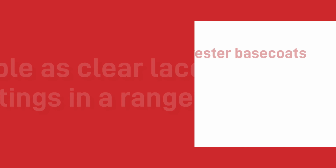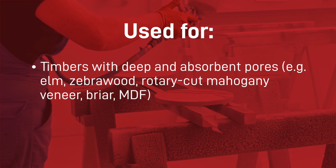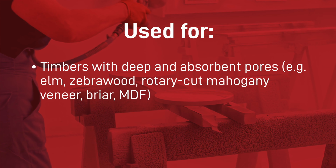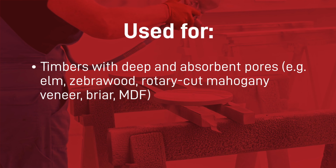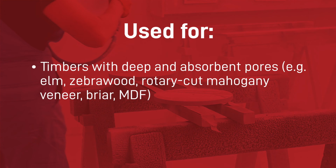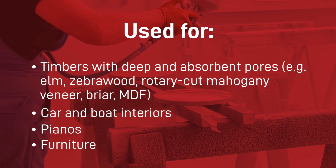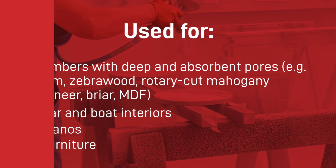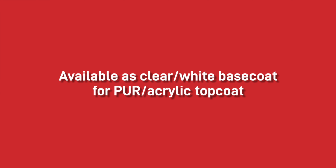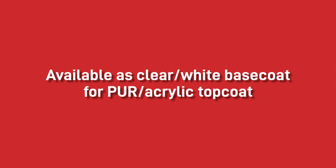Polyester Basecoats achieve a fast, fully closed pore finish, so they're ideal for timbers with deep and absorbent pores and are highly susceptible to strong air release. Think elm, zebra wood, rotary cut mahogany, veneer, briar and even MDF, the types of material that are typically used for car and boat interiors, pianos or sometimes furniture where a high gloss finish is required. Polyesters come in the form of a clear or white base coat that can be overcoated with a polyurethane or acrylic top coat to achieve a gloss, satin or matte finish.